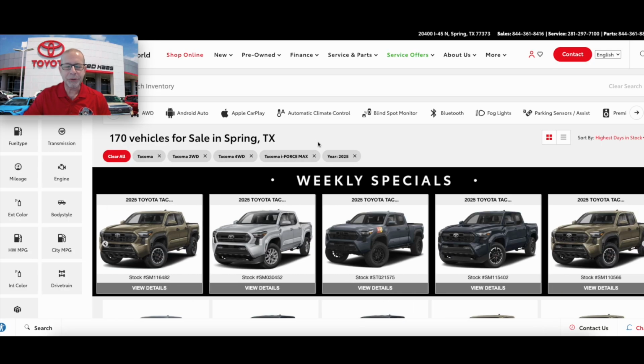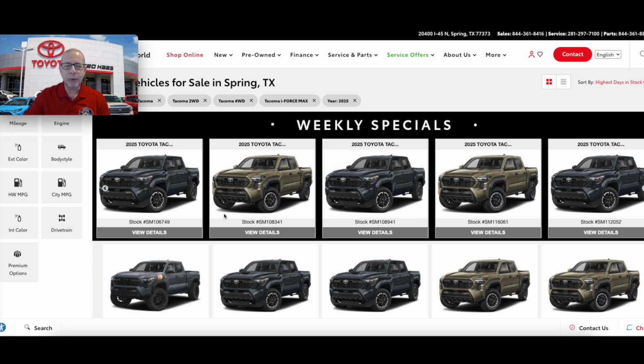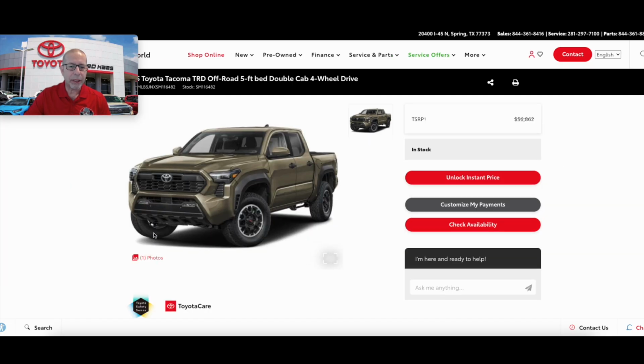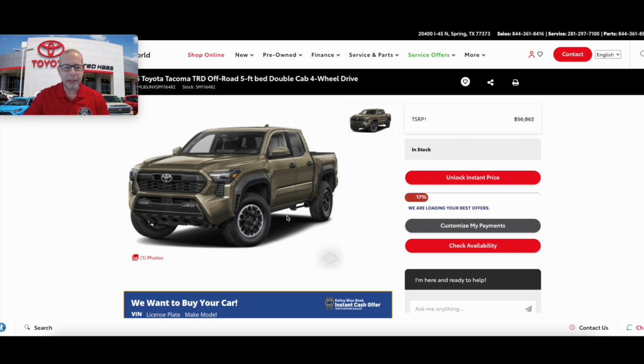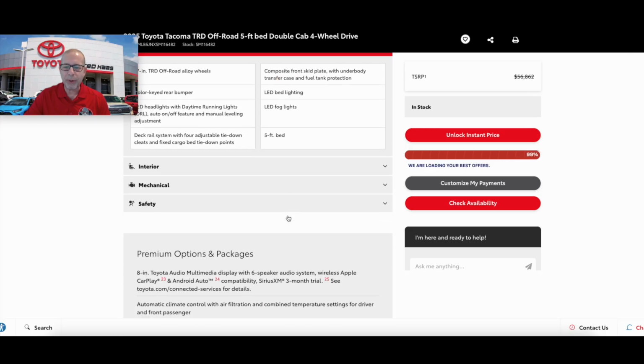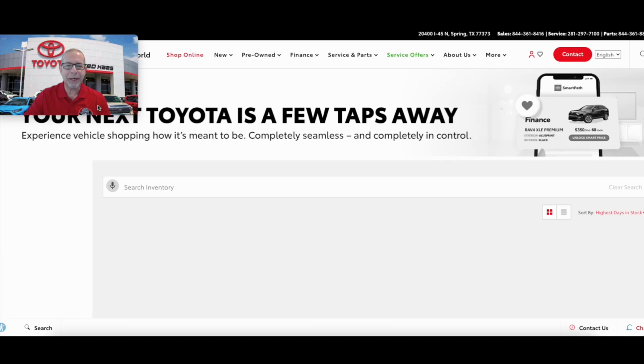First of all, a little difference in this one as compared to the last one. They do have a weekly specials section. Let's click on one real quick just to see what the details are of this special. Not sure if you can click on it. No, doesn't look like. Oh, there we go. It's just a little bit delayed. It shows the special, but it doesn't really give you what the price is. All they show is the TSRP, and that's it. So we really don't know what the special is. So I'm going to get back out of that.